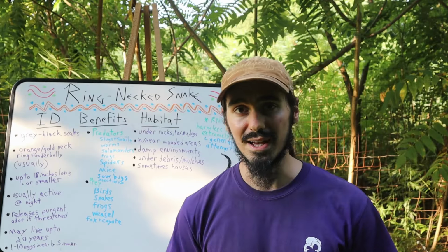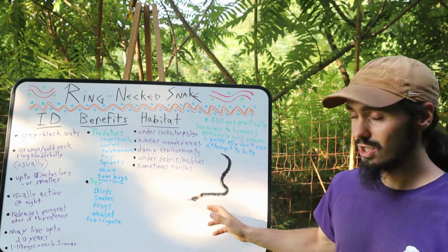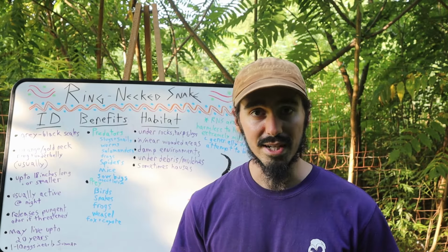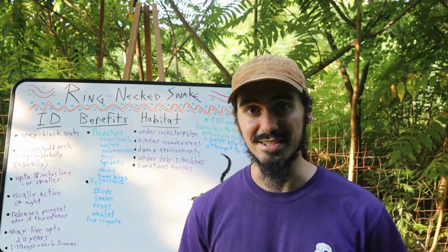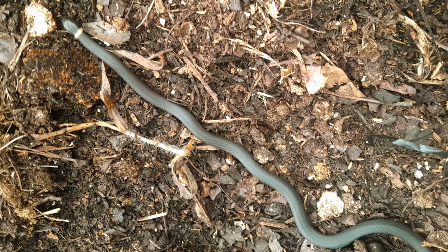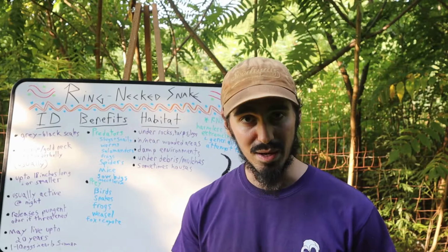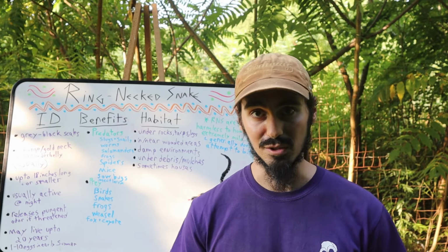So this reptile has gray to black scales and it has an orangish gold ring around its neck, and it also has a goldish or orange underbelly. In most cases, that is a sure sign that you have a ring-necked snake. So this snake can get up to 18 or 20 inches long. However, the one I found was quite a bit smaller, probably 8 to 10 inches. But these snakes can be pretty small. They can be the size of garter snakes or even smaller than that.